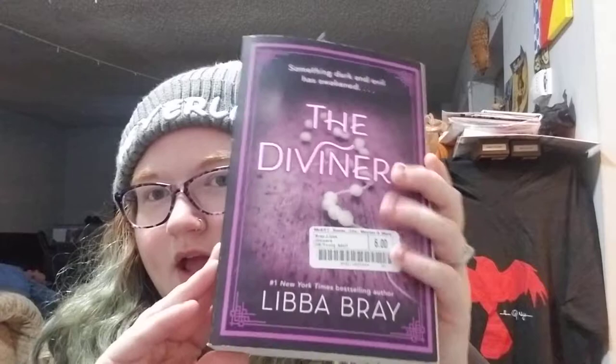Next is one a girl at work has told me about quite a bit, and I hear a lot about it through the community. It's called The Diviners by Libba Bray. I have read some short stories of hers, and I really enjoyed them. So I'm excited about this. It's a really chunky book. The print is pretty small. So this is going to be fun, you know, when I have time to actually jump into it. My TBR is longer than a house.